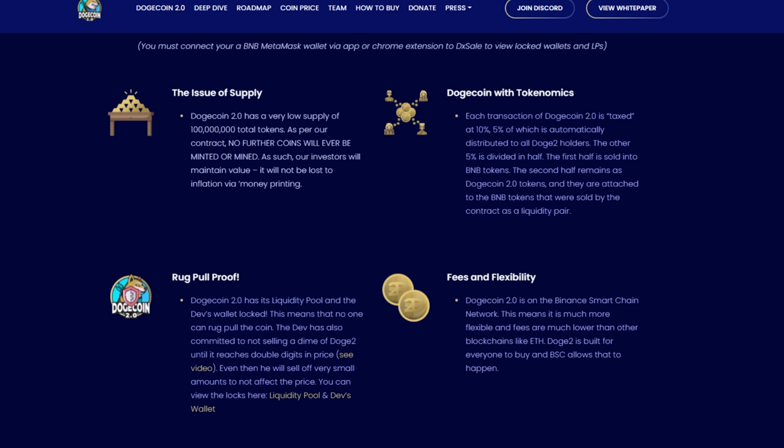There is a rug pull proof, so it has a liquidity pool and the dev's wallet locked. This means that no one can rug pull this coin. The dev has also committed to not selling a dime of Doge 2 until it reaches double digits in price.